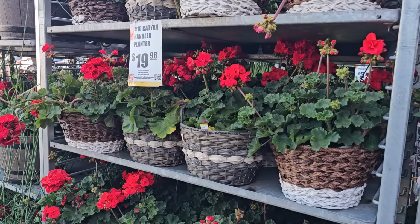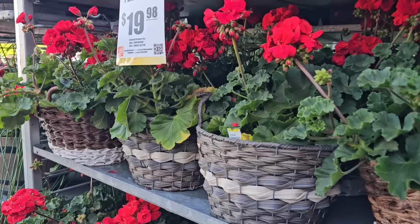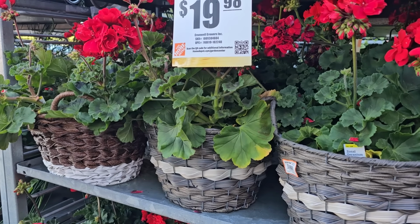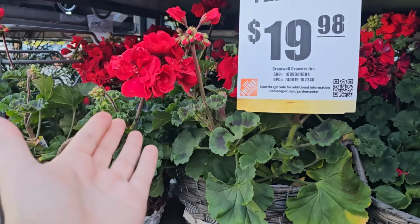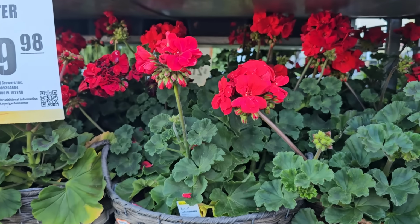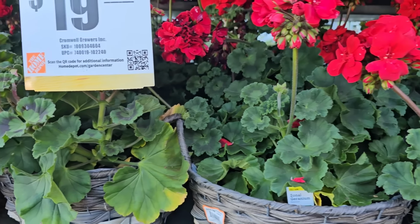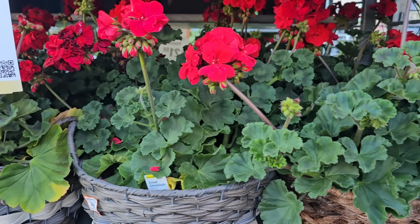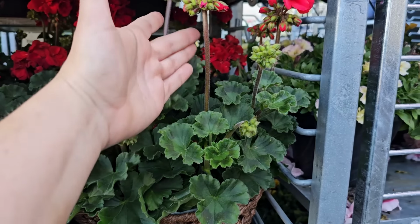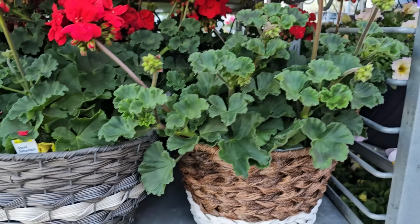Some cute rattan baskets with handles with some geraniums inside. What a beautiful combination. Now we just had Mother's Day, so these would have made a really great gift. I love geraniums. They're such a gorgeous old-fashioned plant. My father-in-law used to love these, particularly the red ones. They are really beautiful. Even the foliage, look at that. And a lot of people like to overwinter these. Let me know in the comments if you've ever overwintered geraniums. They are great to overwinter because you're already starting with a more mature plant the following season, and they overwinter really easily. But I really love the baskets on these.